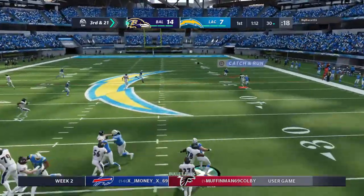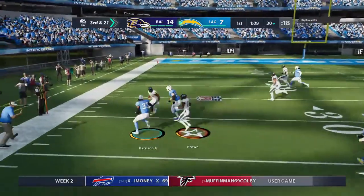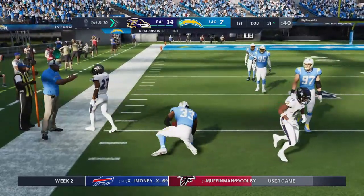Now a shotgun snap as they'll look to throw. Looking for Cooper, and it's intercepted. Picked by Ronnie Harrison. And the return here will go to the 31-yard line.